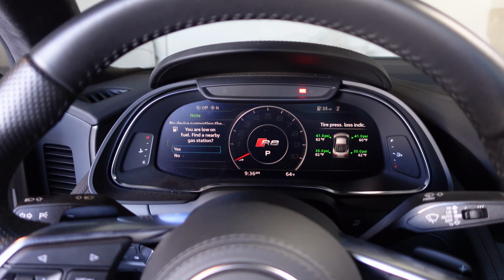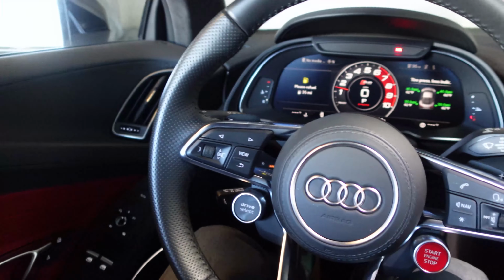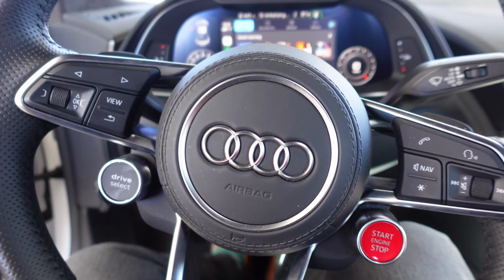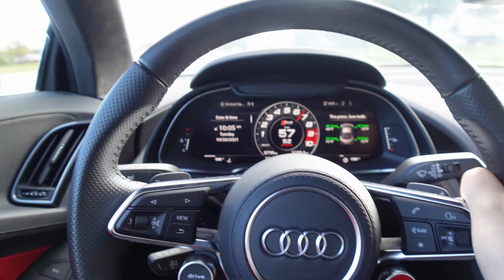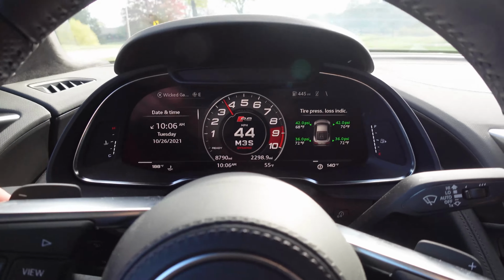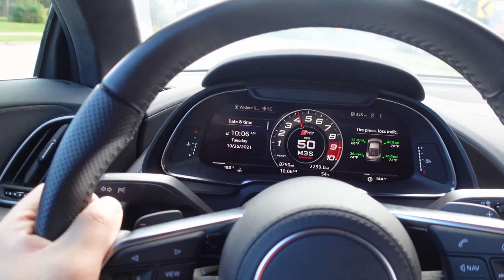The sound of an R8 cold start in the morning. Turbo, that's when you get some of the exhaust pops, and it definitely gets a bit louder and a bit more exciting. And just listen to how quickly the 7-speed dual clutch shifts. With the paddle shifters, here's a downshift.